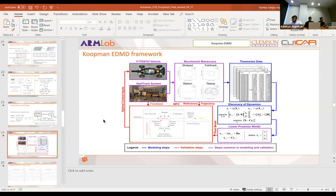And then this data, as Ajinkya highlighted initially, is captured from the motion capture system. This includes the state of the vehicle, that is the positional X and Y coordinates, as well as the yaw angle. Along with this, we are also capturing the control inputs that are being passed to the vehicle actuators in the open loop control setting. Both of these are independently published as ROS topics to the central server, which records the data into ROS bag files.